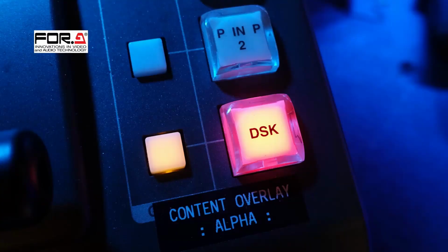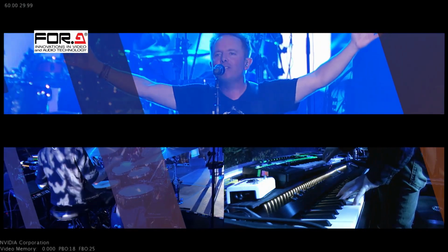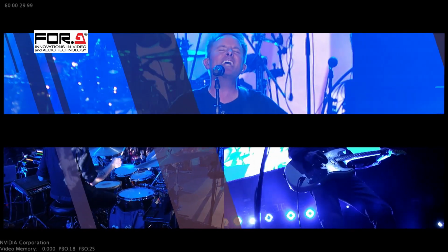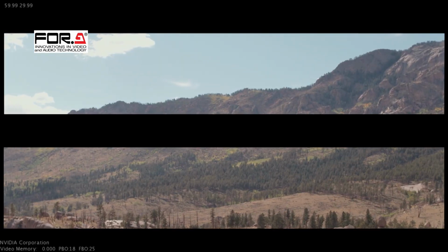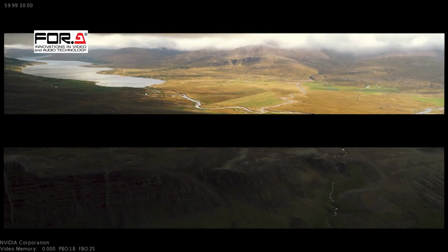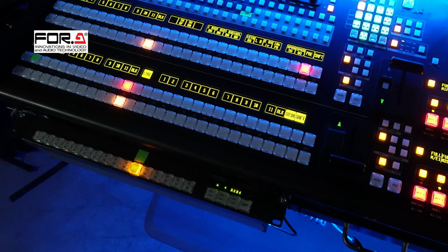The DSK on the 300 is assigned to the key and fill layers from the media server to overlay content on top of the camera cut. A few songs in the set are full screen content with no IMAG on any of the LED walls. When this is the case, I put the server and program on the 300 so it is a direct feed to the wall.